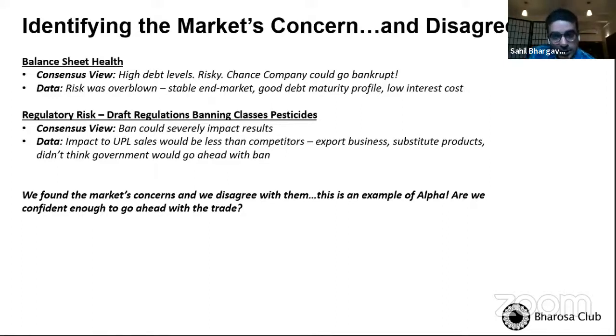But when I dug deeper, it was clear that UPL actually was one of the companies that would be affected least by these regulations if they passed, because it was an export business. So the chances were that if these pesticides were banned, they would only be banned in the Indian market, not abroad. So that would insulate the impact from UPL since its India sales would go, but not its global sales. And there are also substitute products that UPL had in its portfolio that could lessen the impact of this. So I didn't think this was such a big deal.